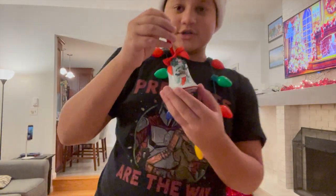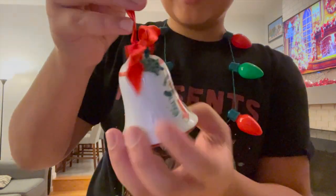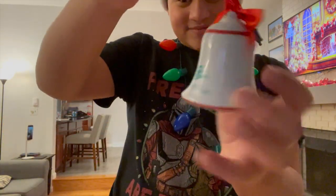We have another bell. This one has Chip and Dale, and it says, Captain's Little Helpers. Yeah. Also from the Disney cruise.